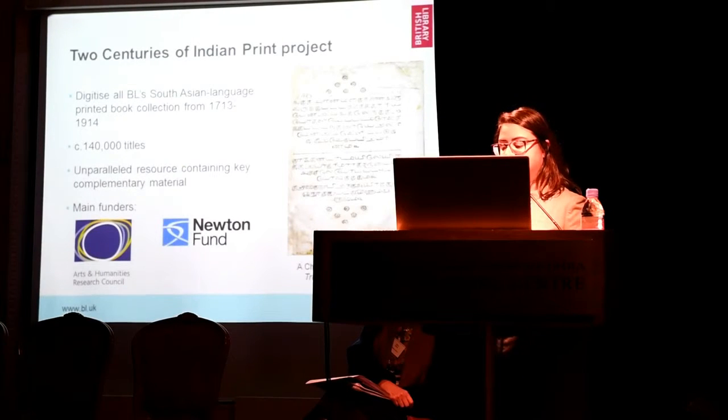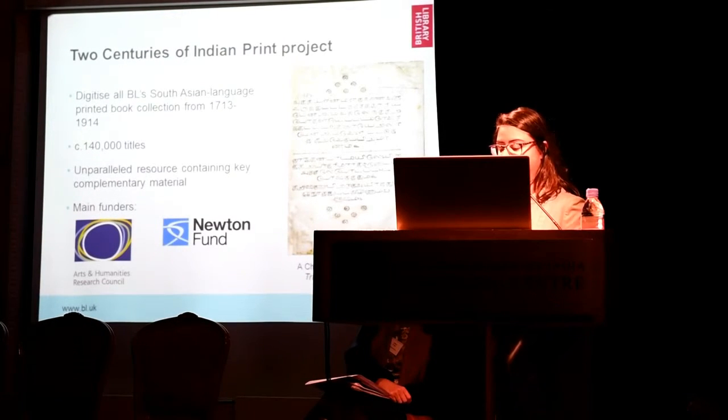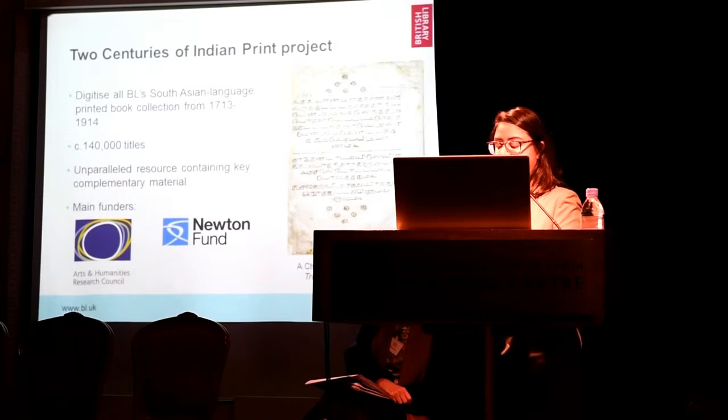So the idea for 2 Centuries of Indian Print, the wider ambition, was to digitise all of the British Library's South Asian language printed book collection from 1713 to 1914. This was announced in November 2015, and was made possible by funding from the Department for Business, Energy and Industrial Strategy and the AHRC, the Newton Fund.